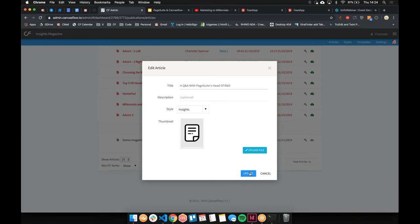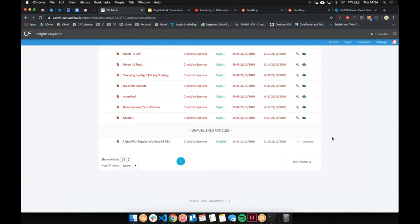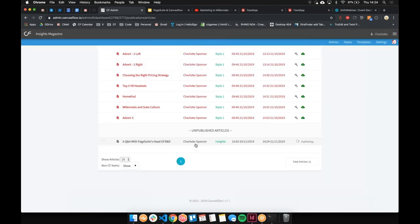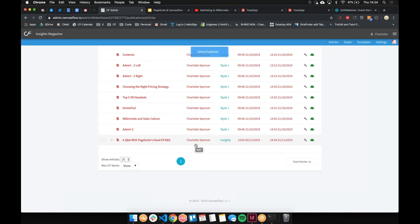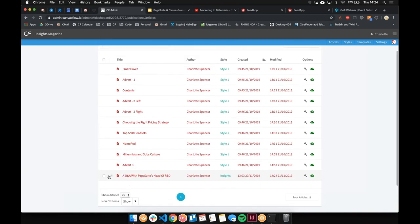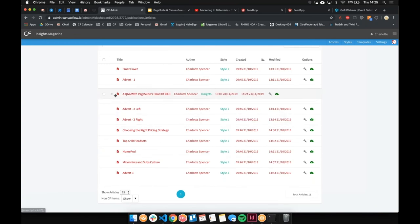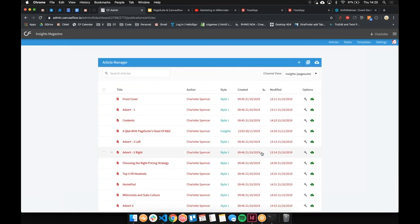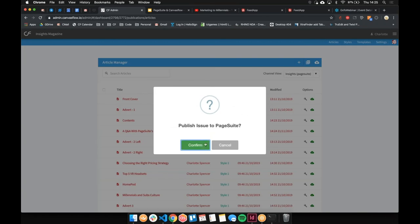So we can click update. It's going to make that change. And then what we're going to do is publish it. This is essentially making this eligible, so when it's pushed to PageSuite, it's eligible to be displayed in the edition. So here it is at the bottom. It's a feature, so I think sitting at the bottom doesn't really do it justice. Let's move it back up to where it sat in the original flow, just under contents. And once we're happy with that, if I move this out of the way, hit publish here.